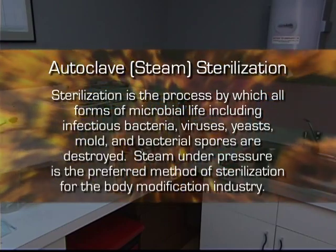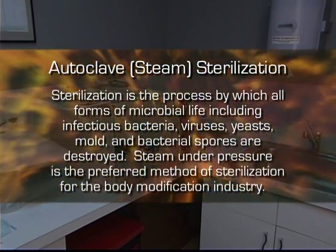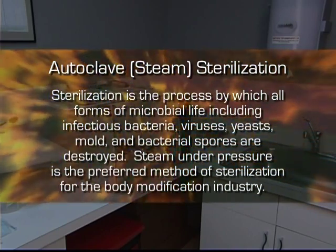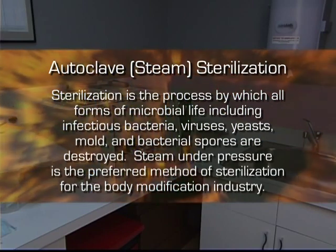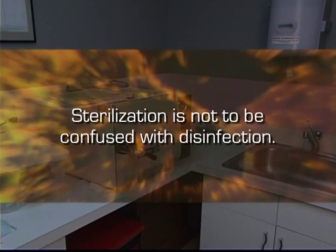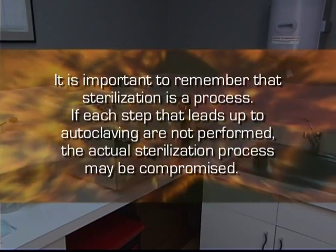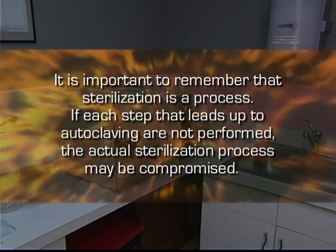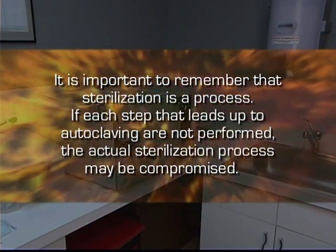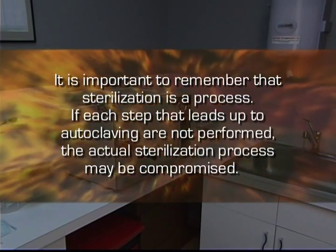Sterilization is the process by which all forms of microbial life, including infectious bacteria, viruses, yeasts, mold, and bacterial spores, are destroyed. Steam under pressure is the preferred method of sterilization for the body modification industry. Sterilization is not to be confused with disinfection. It is important to remember that sterilization is a process. If each step that leads up to autoclaving is not performed, the actual sterilization process may be compromised.